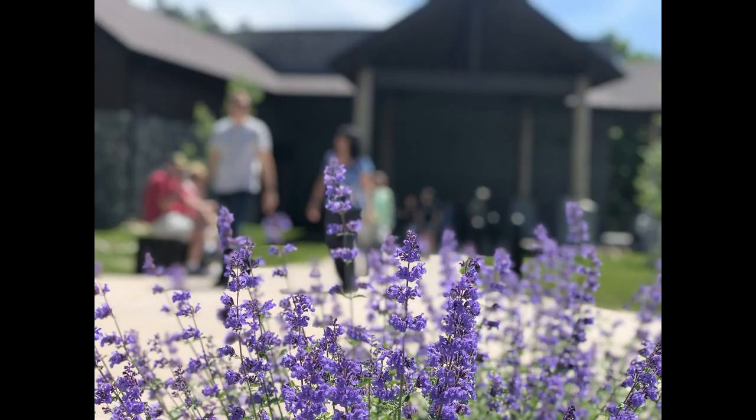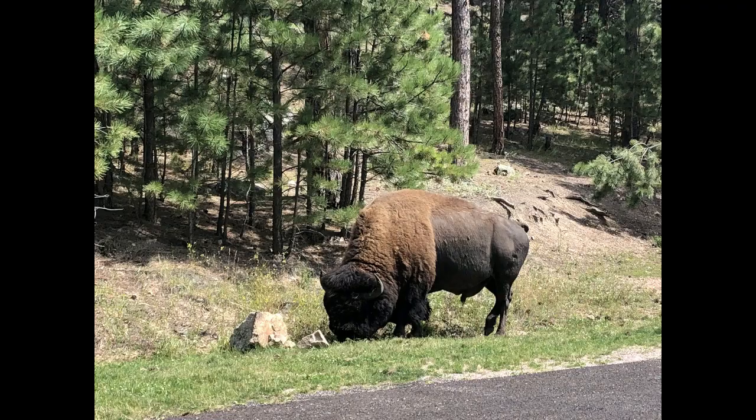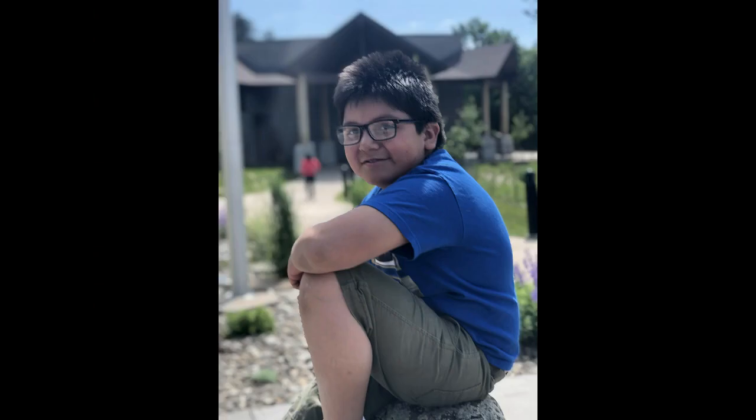We've been to Custer State Park a few times now since we've lived here for 2 years, and we have a lot of pictures. So if you want to see a lot of pictures, just keep watching.